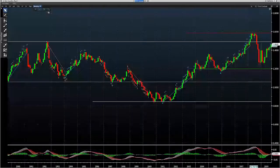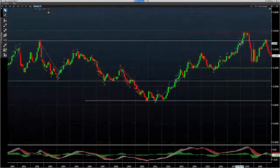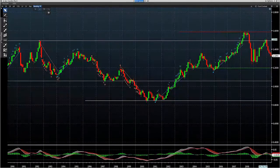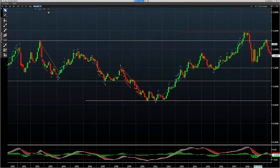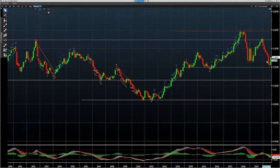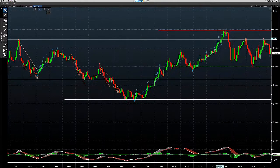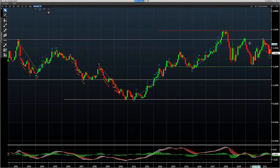So I take a small loss here. I'm still doing the same thing, which means I'm looking to sell against this edge. Once that edge holds, I just got paid 20 big figures versus maybe 2 to 3 of a loss. Same level. This level's been there since 1992. This is now 2009. This is now 2011. It's the same level.